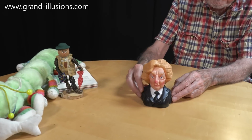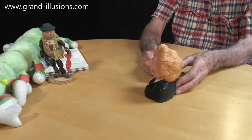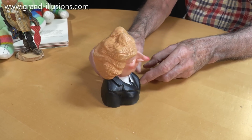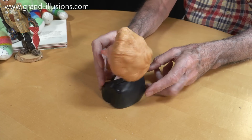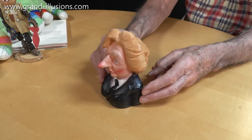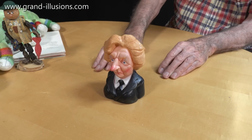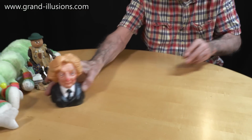Many cartoonists had a bit of fun with her face, but this is a particularly strange one, isn't it? So Mrs. T, we call her nowadays, and there's a picture of her for one of these funny companies that made cartoon characters of the politicians during their tenancy when they were Prime Minister. That's one of dear old Mrs.